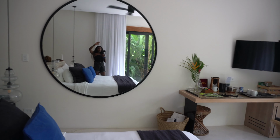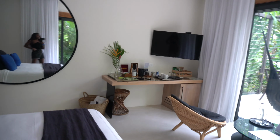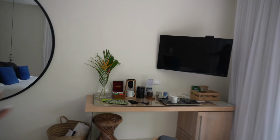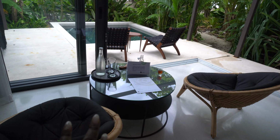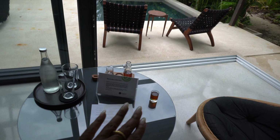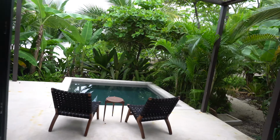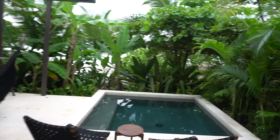I mean ours is bigger, like it's taller, but this is round, like the biggest round mirror I've ever seen. And you come here and it's another area, like a bar area with a TV, and everything has AC. And then the amazing part of this, we have this little chill area, and they've given us this house cocktail to have as a welcome. And then you can slide open all of the doors and it leads to our own private pool area, guys.